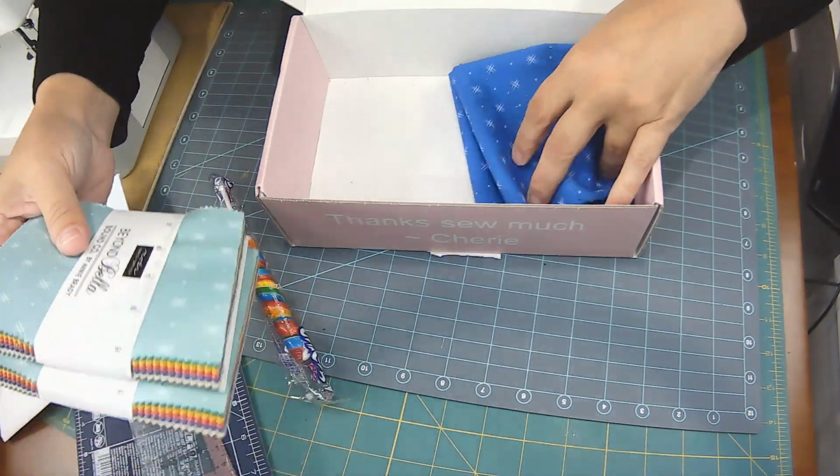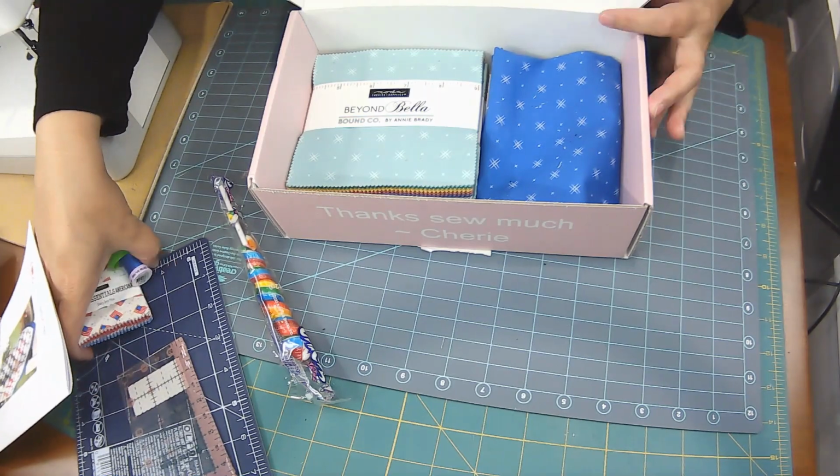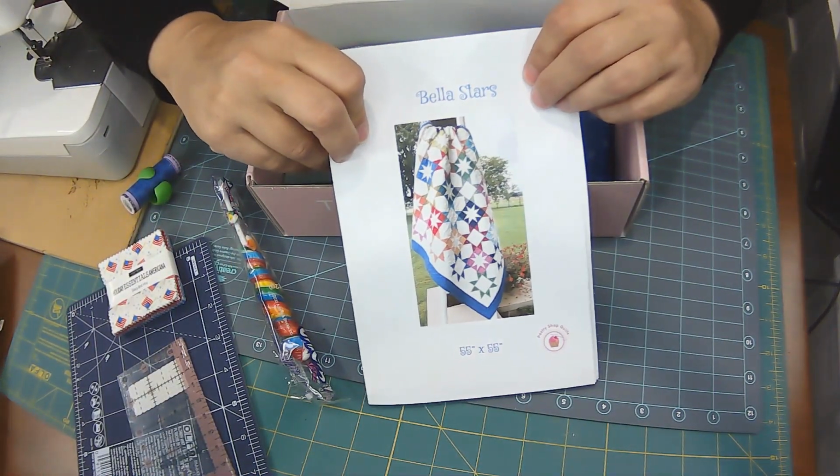I do get this box for review from her, but the opinions are my own. But this, oh, what a great box. I just love it. This pattern, yes please.